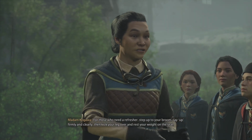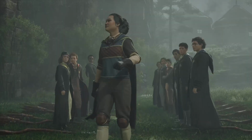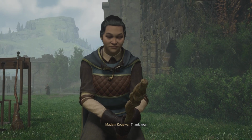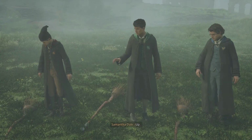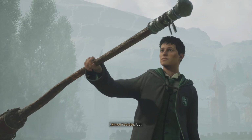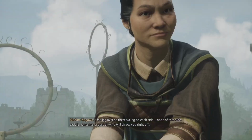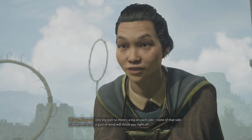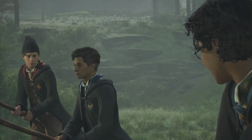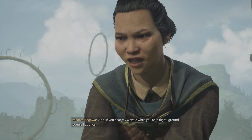For those who need a refresher, step up to your broom, say up firmly and clearly, then kick your leg over and rest your weight on the seat. Up! Thank you. Now, your turn. Up! Up! Up, you stupid ratty school broom! Up! One leg over, so there's a leg on each side. None of that side saddle nonsense. A gust of wind will throw you right off. And if you hear my whistle while you're in flight, ground yourself at once.